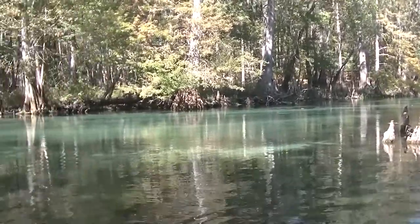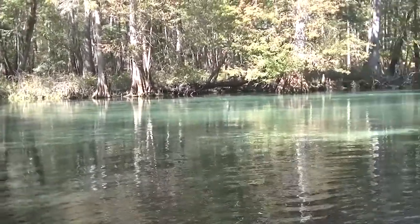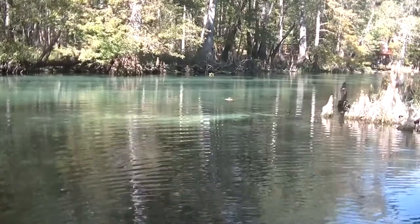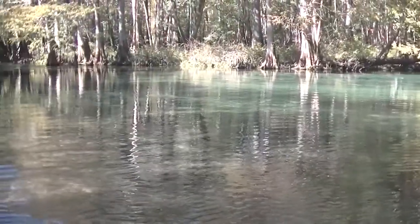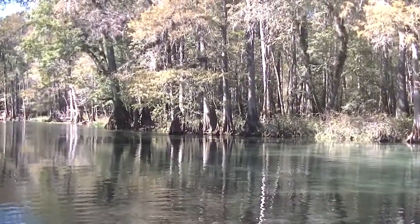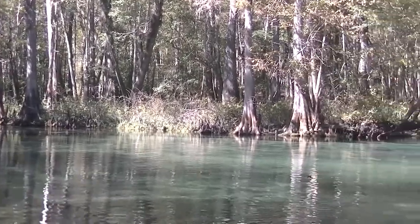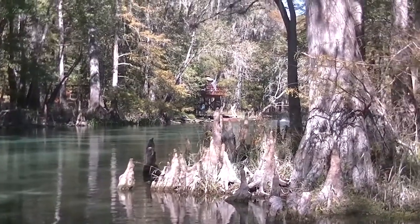Well, I am somewhere in central Florida near Ginny Springs and this beautifully clear river. In just a little while, we'll be underwater and seeing what's in here. Looks like some of the trees are recognizably cedars with their cedar roots sticking out here.